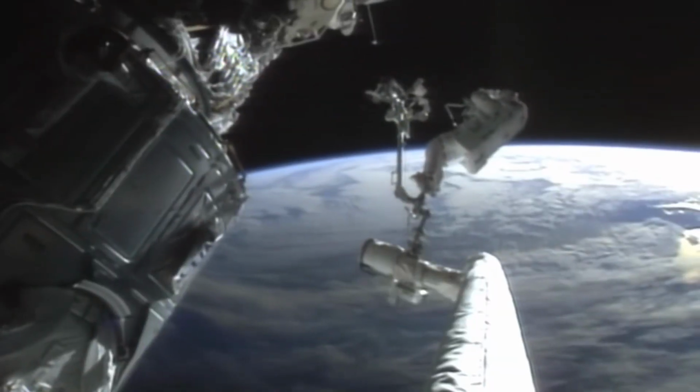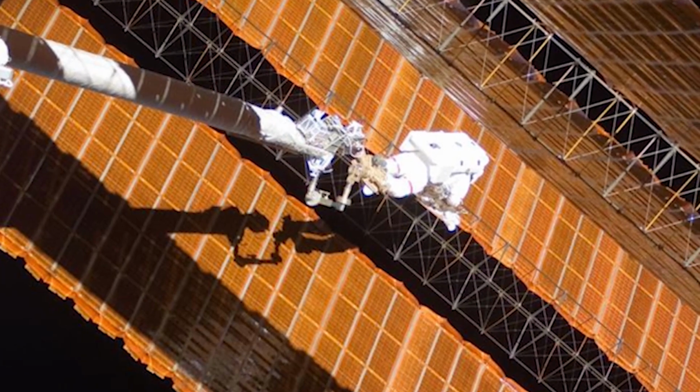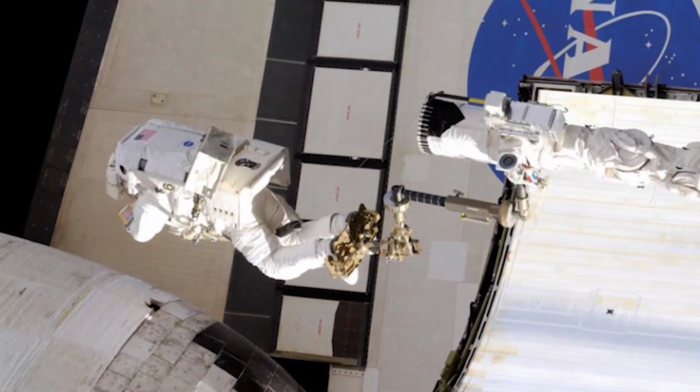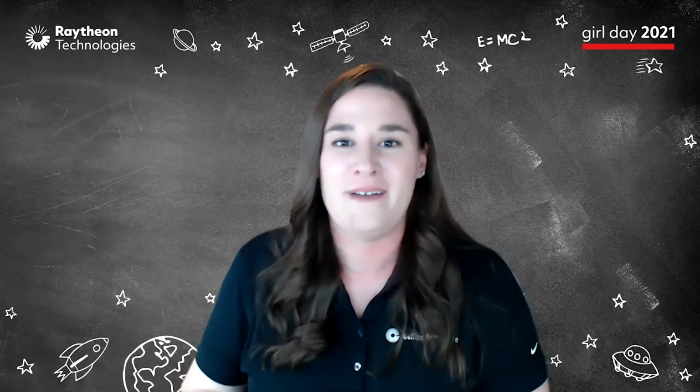There's also another way that you can get around, and that's using the robotic arm. We have a special stand that our boots clip into that allows us to safely perch ourselves on the robotic arm, so they can move us very long distances quickly, with your friend inside controlling that, kind of like a video game, to move you to another section of the station pretty quickly.